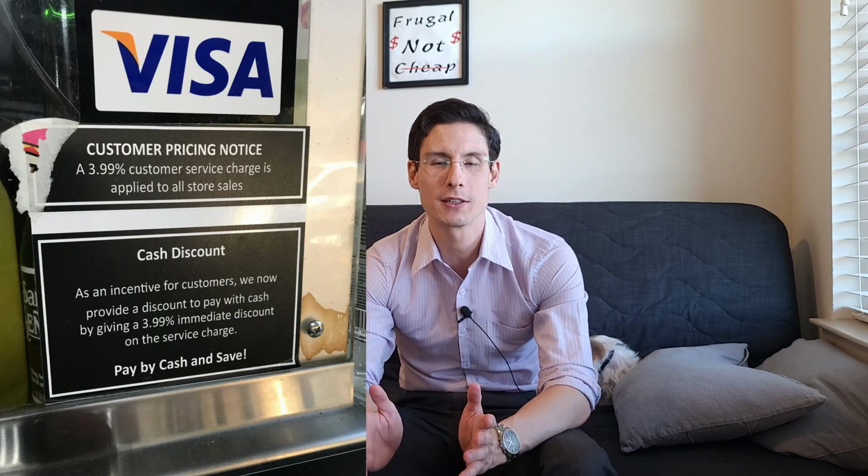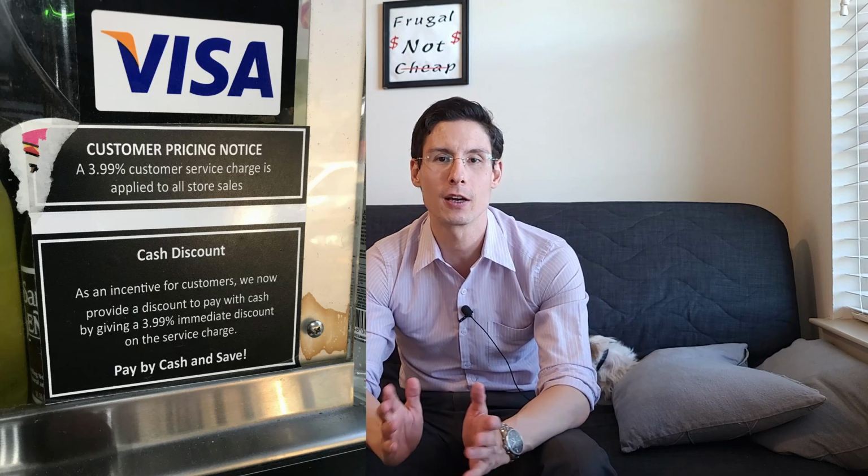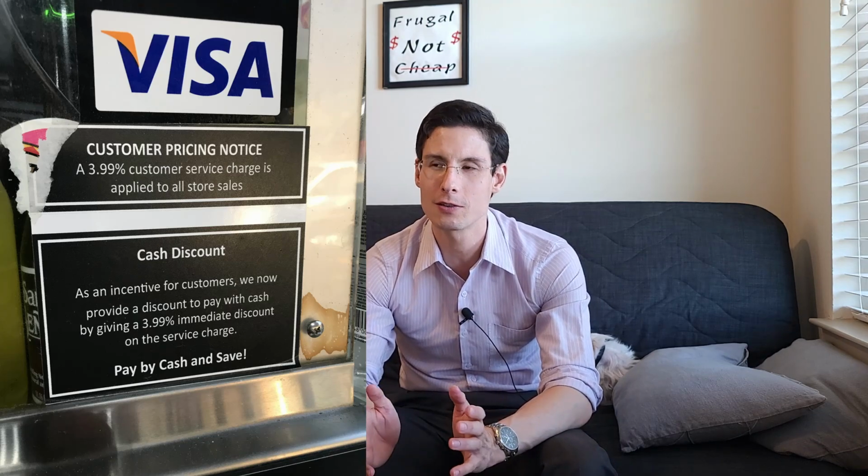However, you may have noticed that most places don't have a discount depending on your payment method. Some places do have a cash discount now, but most places still, it's the same price regardless of which payment type you're using. And what that means is that in order to keep their margins, merchants have had to include those average processing fees into the price. So you are still paying for it somehow.